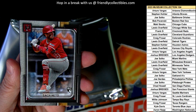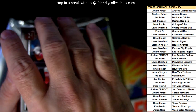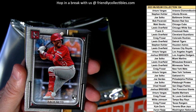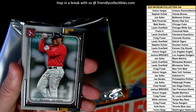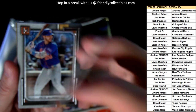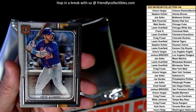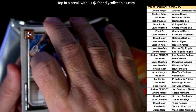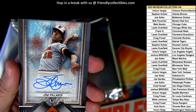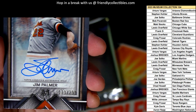All right, 2023. So first up, got the Zach Neto rookie card. So let me see who's got those Angels, AV. First one is coming out to you. Got a Devers, Bob, this is coming out to you. Pete Alonso for the New York Mets, and that's going out to Craig F. And then the first auto, look at that, Jim Palmer auto for the Orioles. Joe, this is coming out to you, man.